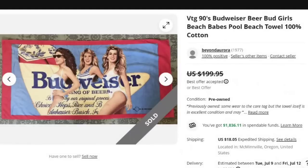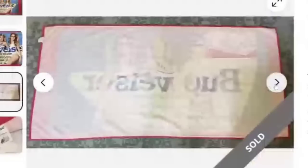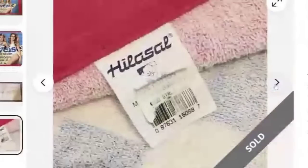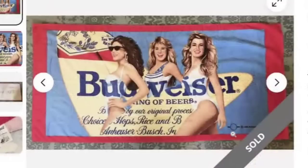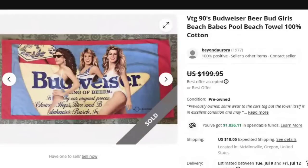Next up is a vintage Budweiser towel. It's Budweiser Beer, Bud Girls Babes. This one is pre-owned, sold for a best offer of $199.95. If you're not seeing the value yet of these towels, I don't know what to tell you, because you need to look at vintage towels. There is the tag. This one does have the year down there. It looks like it is 1998. And this was an amazing sale at almost $200.